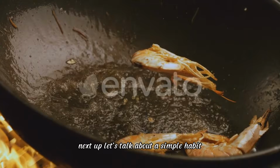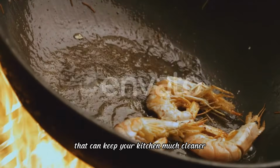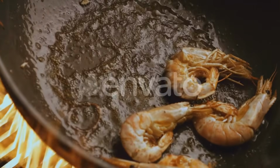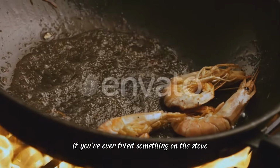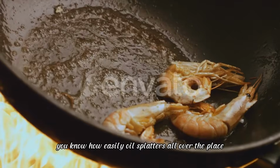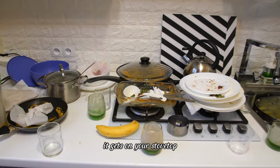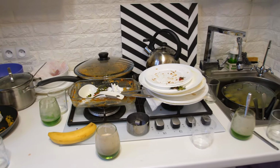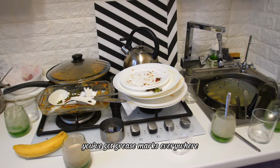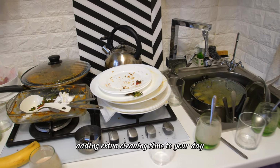Next up, let's talk about a simple habit that can keep your kitchen much cleaner with minimal effort, using a splatter screen while cooking. If you've ever fried something on the stove, you know how easily oil splatters all over the place. It gets on your stovetop, backsplash, and sometimes even the surrounding counters. And before you know it, you've got grease marks everywhere, adding extra cleaning time to your day.